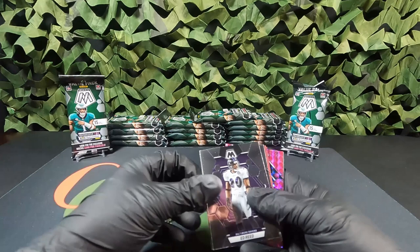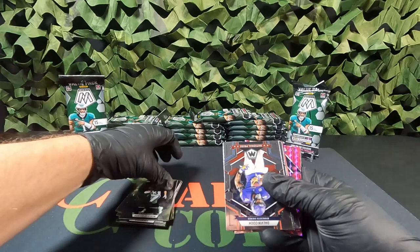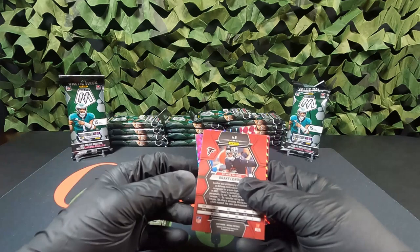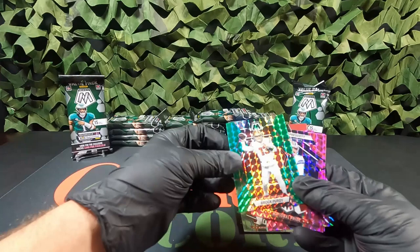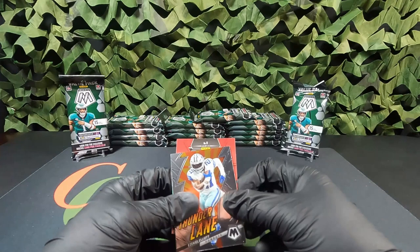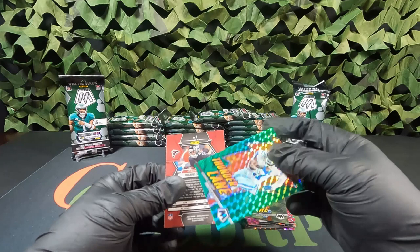Kelvin Hill, Ed Reed on the base, Michael Thomas, Hunter Renfrow, National Pride, Delvin Cook. Nice. Scary Terry, Michael Mayer, Tyree Wilson. Oh, backwards. It's backwards. We're gonna save that. Brock Purdy on the Green Mosaic. Dak Prescott on the Camo Pink. Nick Bosa, Camo Pink. Brenton Strange on the Camo Pink. Ezekiel Elliott on the Thunder Lane on the wrong team. Ezekiel Elliott on the Thunder Lane Green Mosaic.